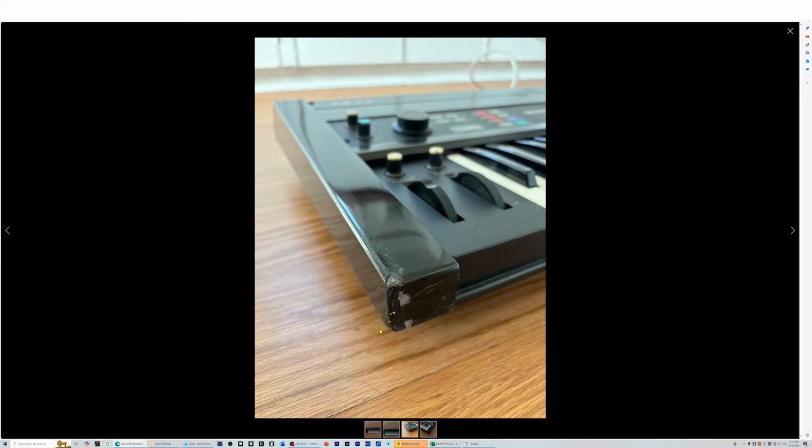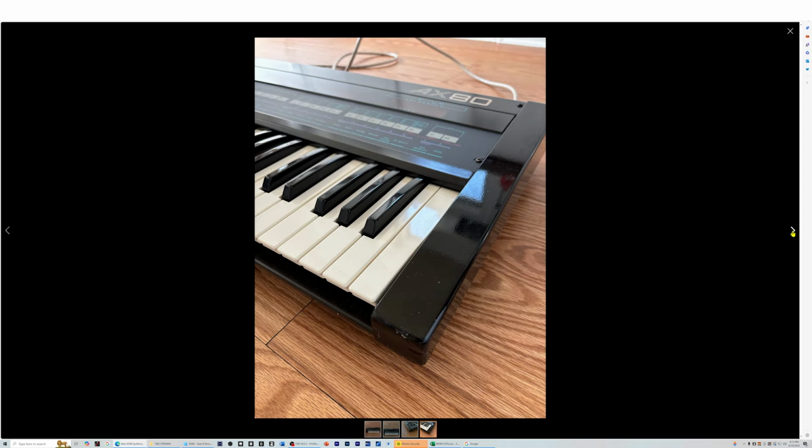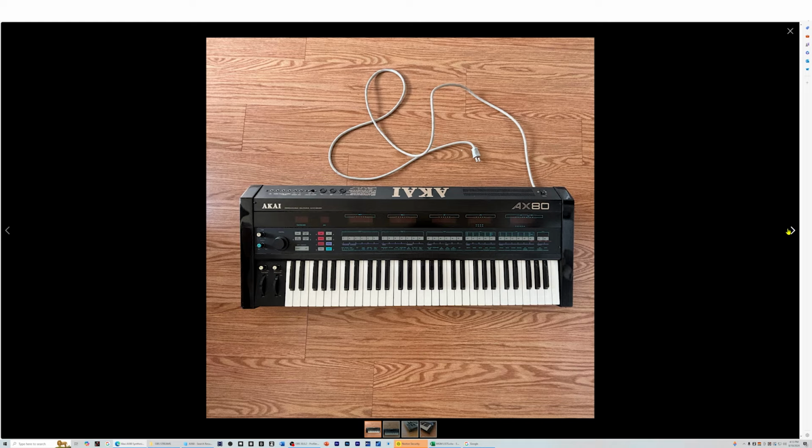Okay, we got some damage here, but this is probably pretty easy to fix if you're handy. A little bit of wood putty and some spray. You would need to take the end panel off to do this, but it's not hard to do. Other than that, it does look pretty clean. Let's see if we have anything better to choose from.